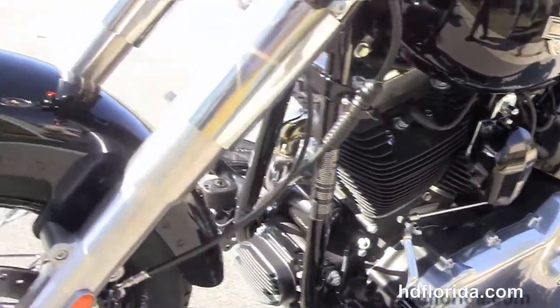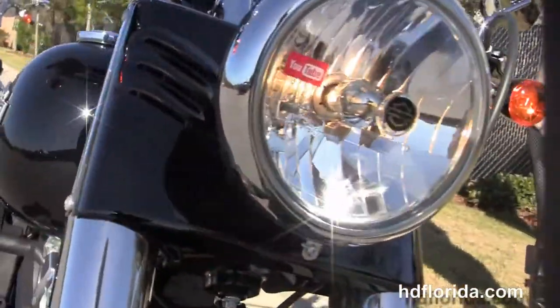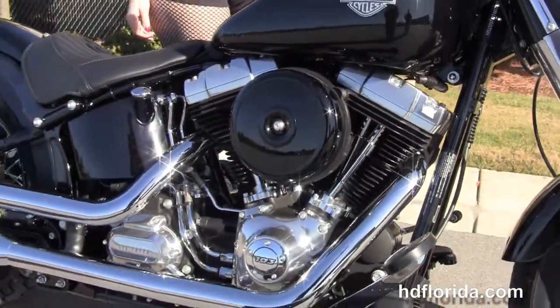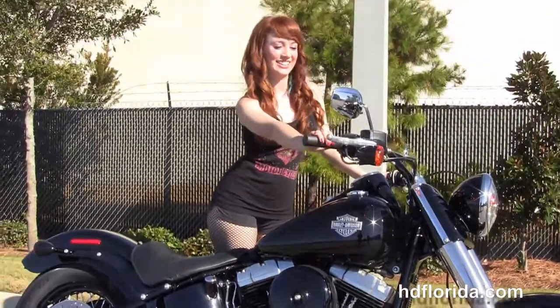This bike is in vivid black, carries a 2-year unlimited mile warranty. They've extended out from the 5 years on top of that for a total of 7 years of factory warranty. We finance new Harley Davidsons up to 84 months, and be sure to ask about our fly and ride program. Alexis is going to fire this up for us real quick.